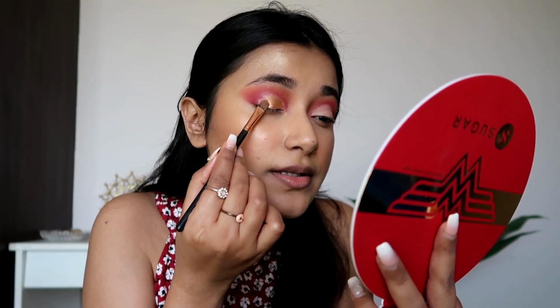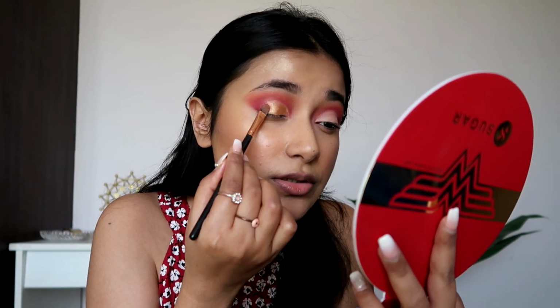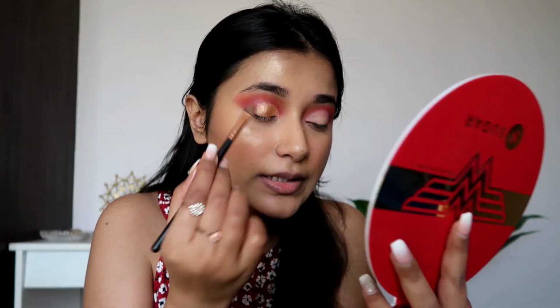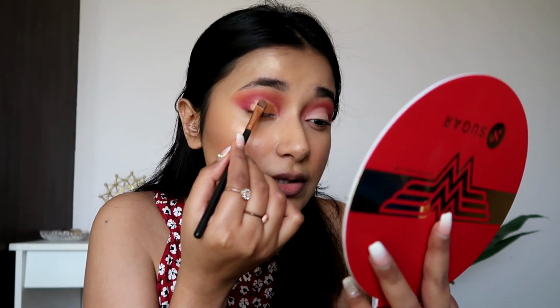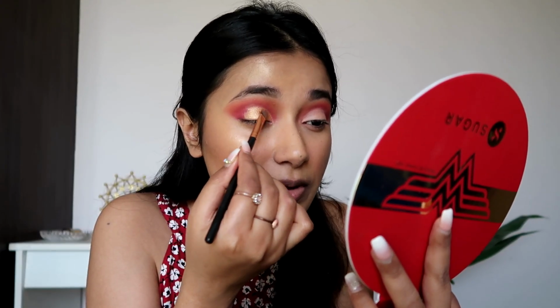One good thing is it is also applying equally pigmented with a brush, which very rarely happens with these kind of shades. Like, you generally end up using your fingers, but not with this one. I mean, look at the pigmentation with a brush also. Wow, that is a beautiful golden shade.